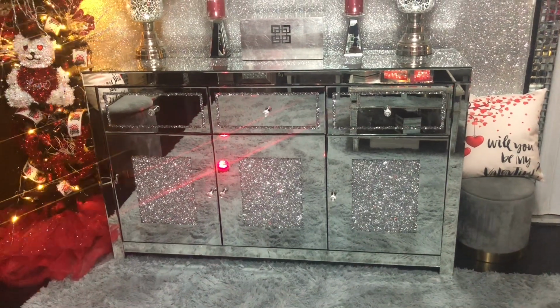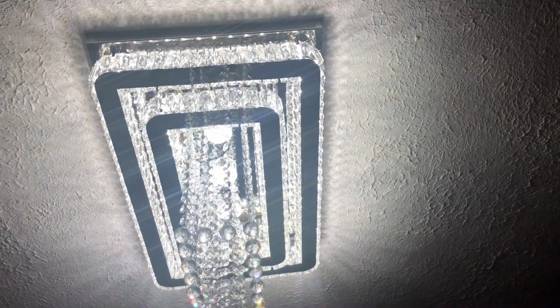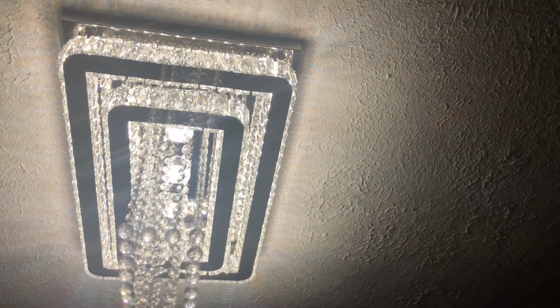Other things on here, chandelier. Came from Amazon. Beautiful, I love it. It changes colors, it does everything. You can do anything with it. Love it, comes with a remote.